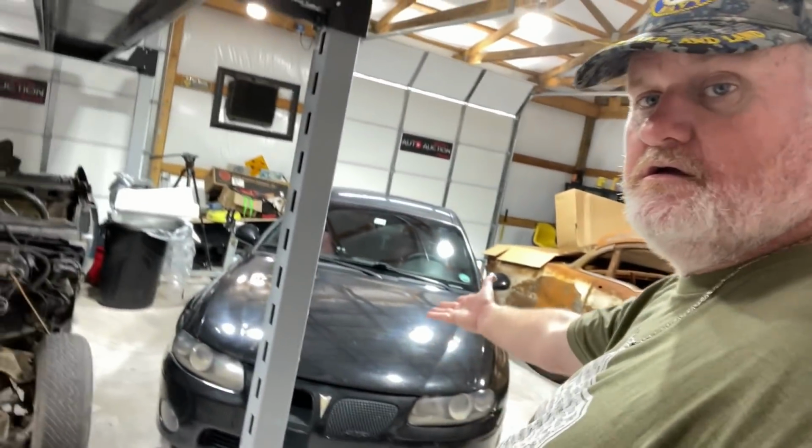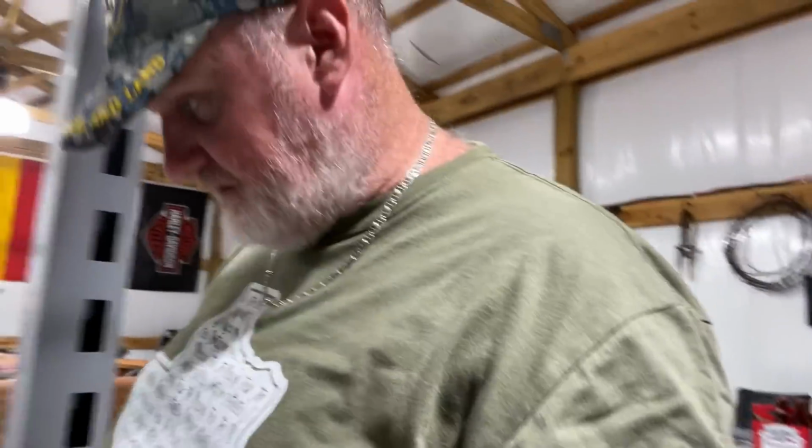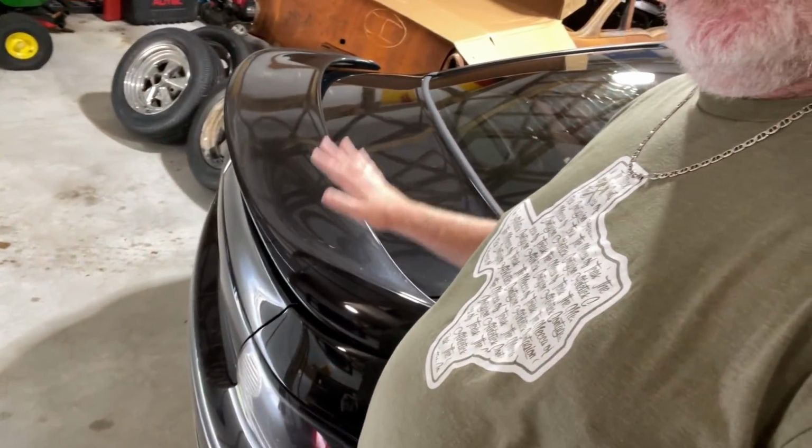I'm out here today because I am back with what we're now calling the Purple Rain, being that this is a former Prince car. I've had people hitting me up with a list of vehicles that he owned, and those were vehicles that were listed under his personal name, not the corporation. This car was actually listed under the corporation.